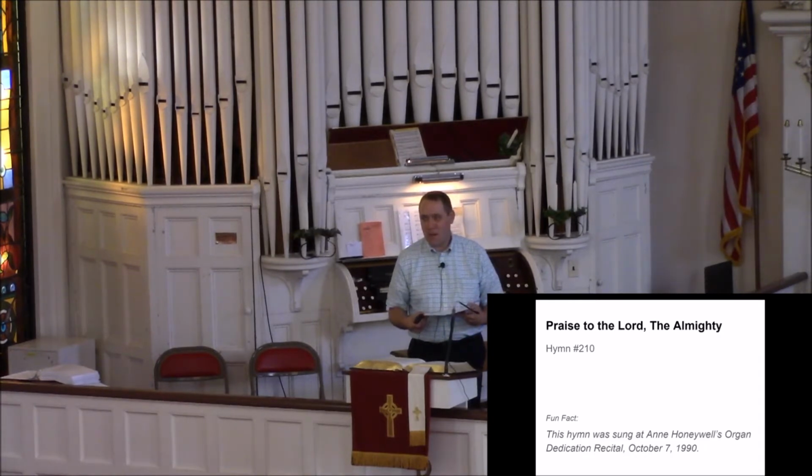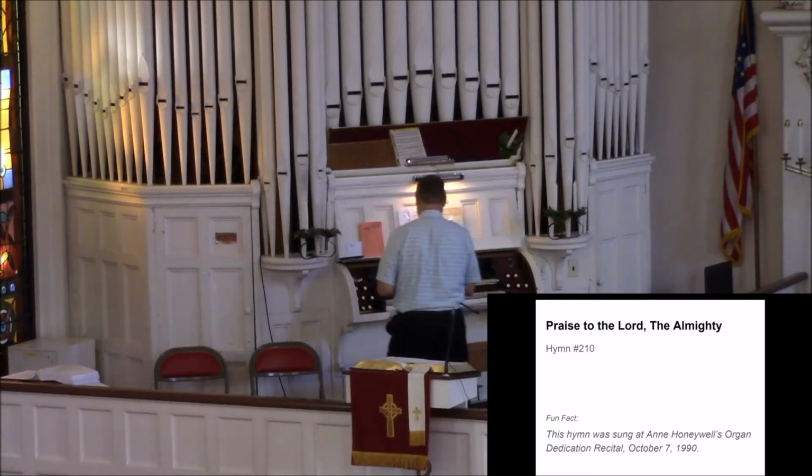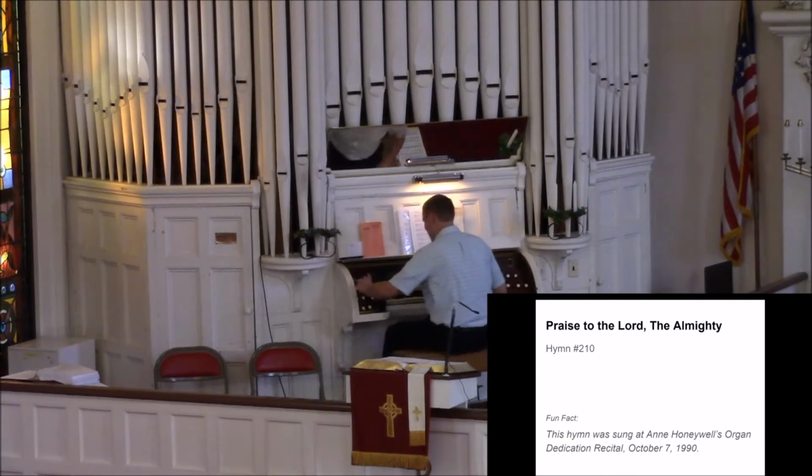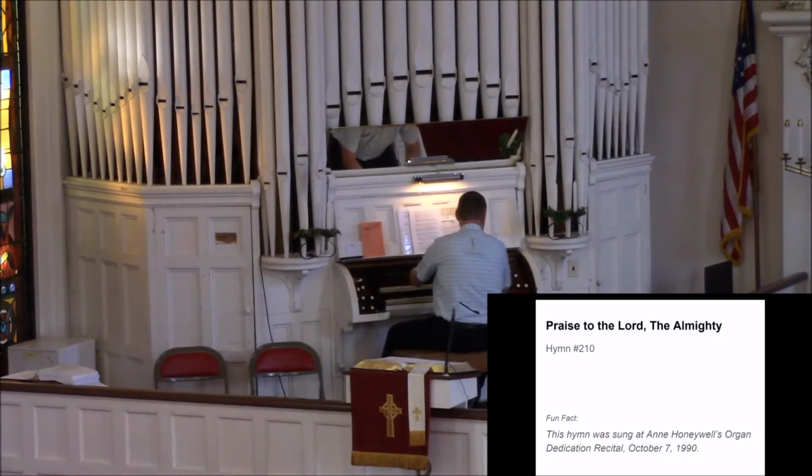You've got to use that red book in front of you called the hymnal. Number 210.